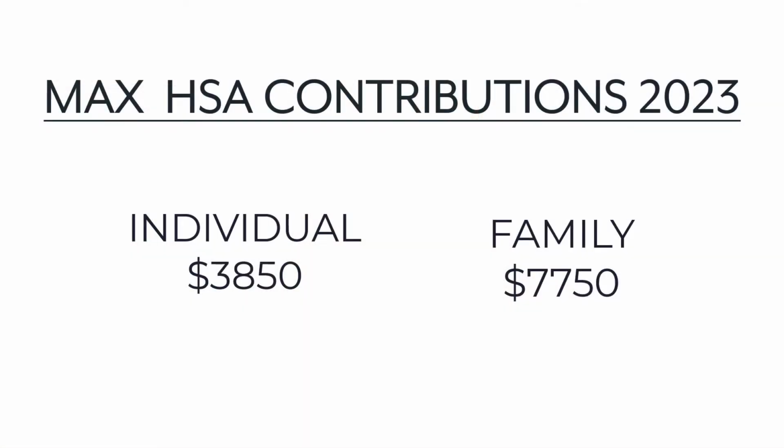Every year, the IRS sets max contributions for HSAs, and of course, they're different dependent upon whether you are an individual or you're on a family plan. So in 2023, the max contribution for an individual is $3,850. For a family, the max contribution is $7,750.